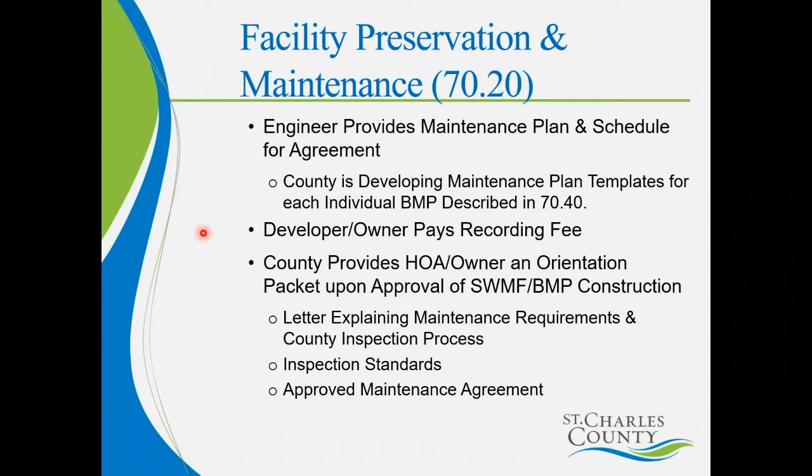Again, we do require the developer or the owner to pay the recording fee to have those agreements recorded. And then we take them down and record them ourselves. And then as part of what we do, the county also, under our ordinance section 4020, has to do periodic inspections of these facilities.